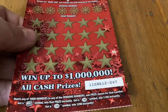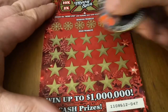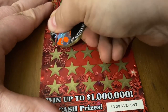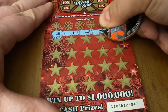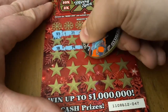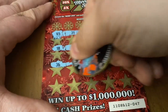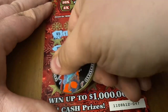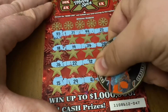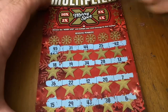And down to the last one. This is from a book 6. So let's see ticket 47 out of this book. If it has something really nice, anything would be good. I would be really lucky if I bought a one on this one, because I just bought the one. Gonna need to match a number.